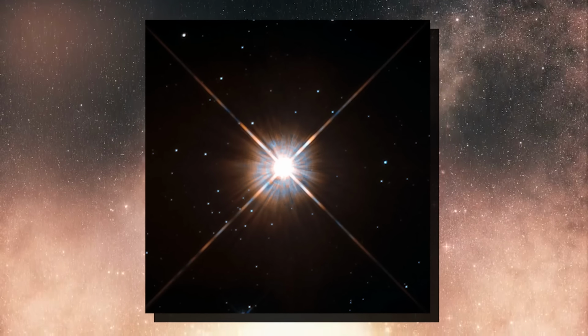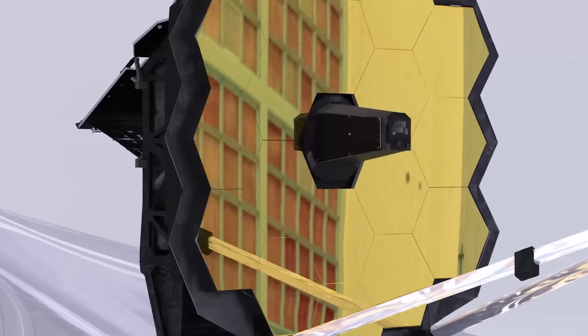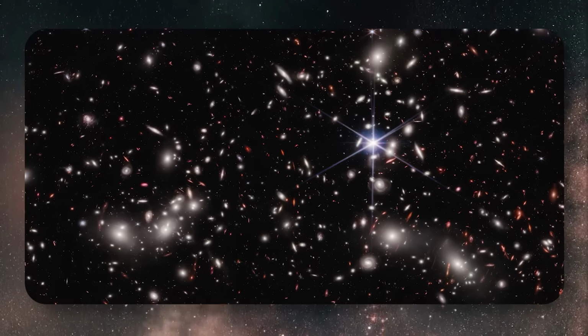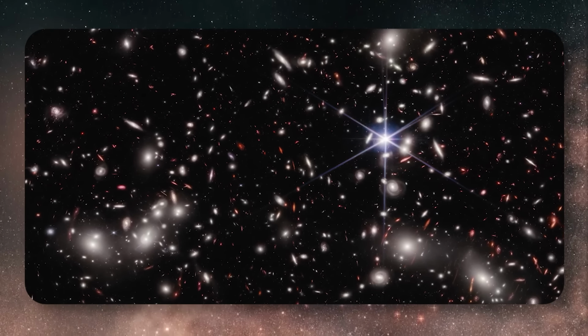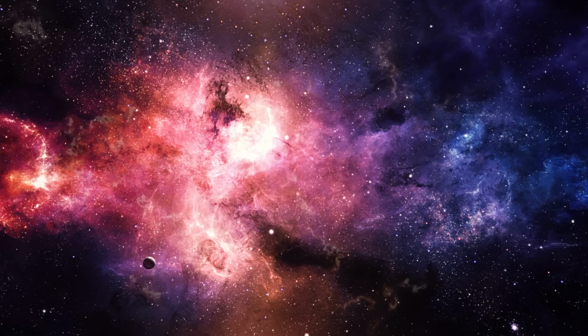Scientists have been fascinated with it ever since they first detected its faint gravitational tug on its parent star back in 2013. Now, with JWST's latest image, it's as if we can almost reach out and touch it. This distant world orbits Proxima Centauri, our nearest stellar neighbor, just over 4 light-years away. That's close in cosmic terms, close enough to dream about what might be there.